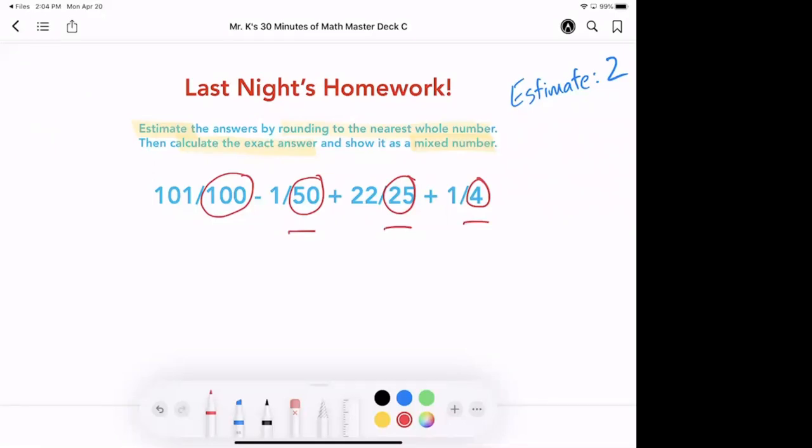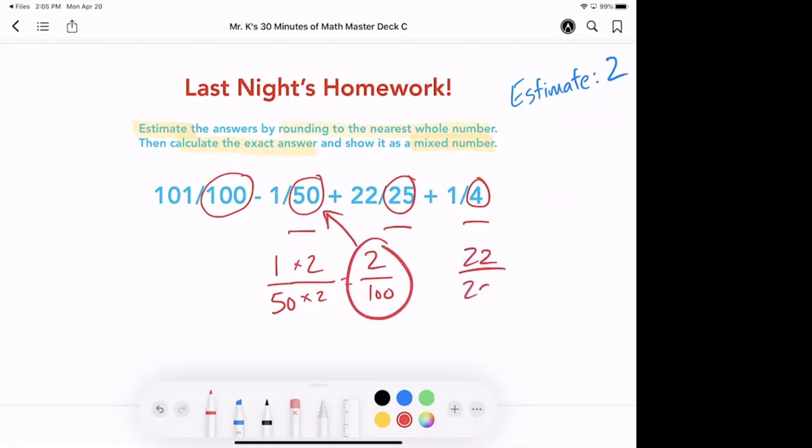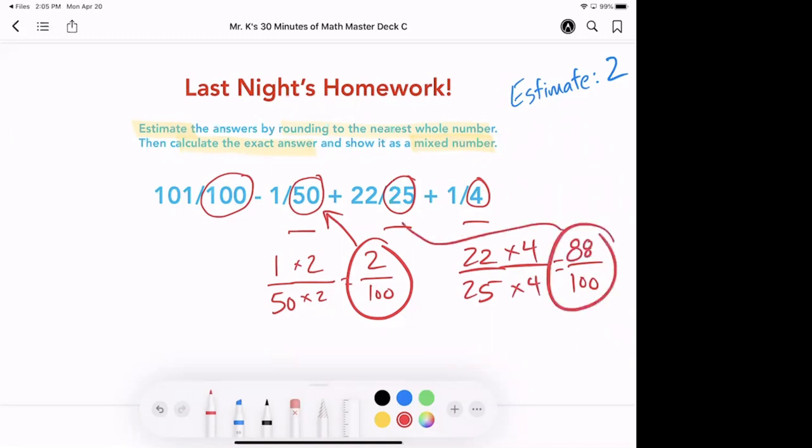So let's see, 1/50th gives us how many hundredths? Well, I can decompose it into 2 hundredths. So that's this guy. Then 22 25ths. Let's decompose those 25ths into hundredths. To do that, we multiply the numerator and denominator by 4 because 25 times 4 is 100. 22 times 4 is 88 hundredths. Then 1/4, if we decompose that into hundredths, well, 4 quarters is $1, 4 times 25 equals 100. So 25 hundredths is that guy.